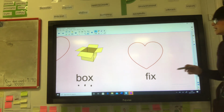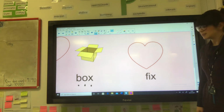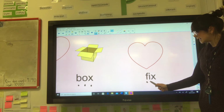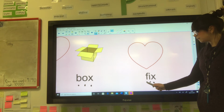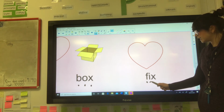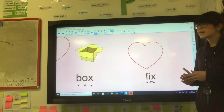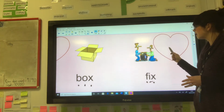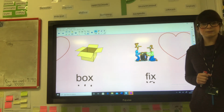Sound buttons underneath. Join us when you're ready to move on and find out the answer. So we've got an e, x, x, x, fix. Let's see, shall we? And up here are two people and they're trying to fix a tyre that has a puncture in it.